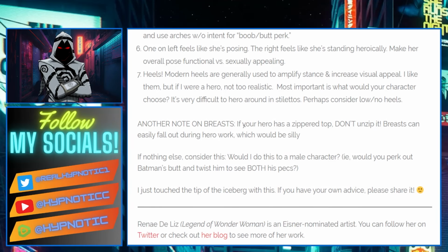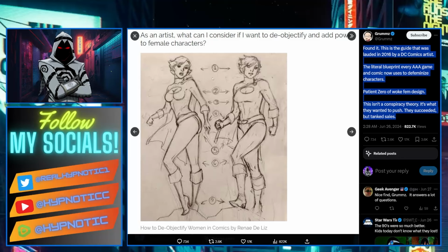Another note on breasts. If your hero has a zipper top, do not unzip it. Breasts can easily fall out during hero work, which will be silly. Man, this person is making up excuses. Literally making up excuses just because they want to desexify women. And they're trying to make it seem like it's coming from a place of realism, but it's not, my guy. It's still a superhero at the end of the day. Stop lying to everyone else and yourselves.